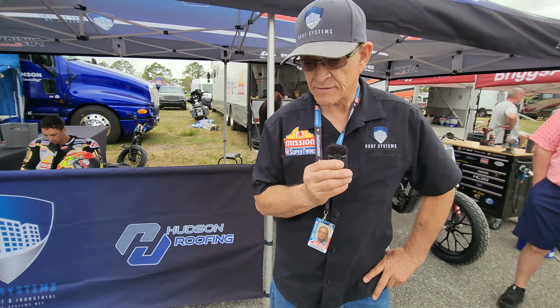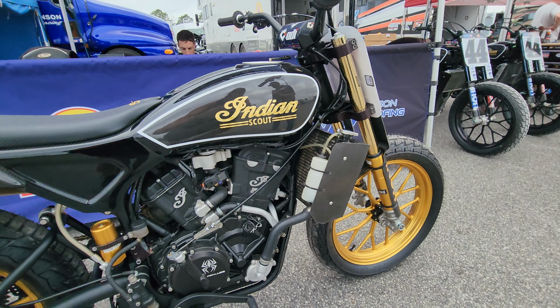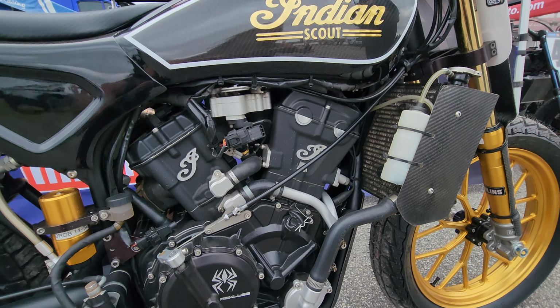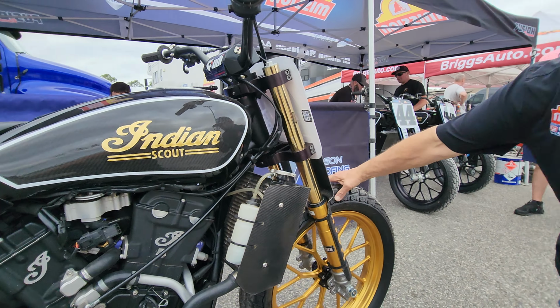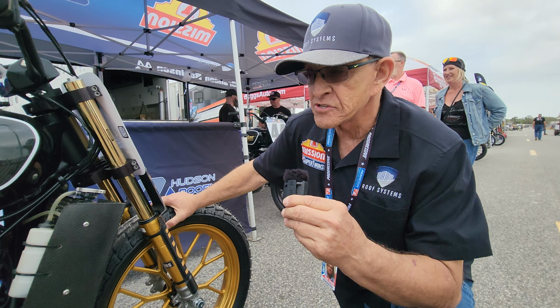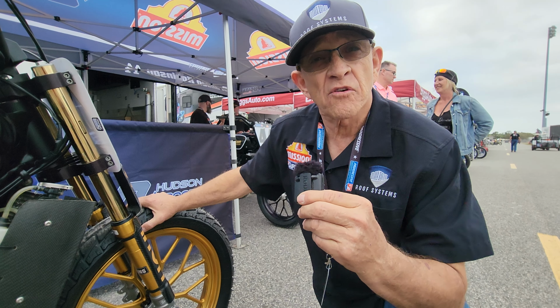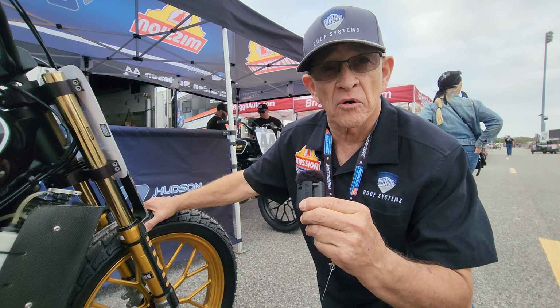Bikes are perfect. Tell me a little bit about the bike. What's it based off of? Well, this is an Indian FTR 750, built by S&S Motorcycles out of Viola, Wisconsin. And this is our fourth year racing the motorcycles, and we won 10 Grand National races on these very motorcycles.